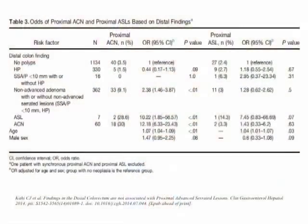Importantly, there were 52 patients with proximal ASL and 99 patients with proximal advanced adenomatous neoplasia. Of the 52 patients with proximal advanced serrated lesions, 27, so 52%, had no distal polyps removed. Conversely, of the 99 patients with proximal advanced adenomatous neoplasia, 40% had no distal polyps.